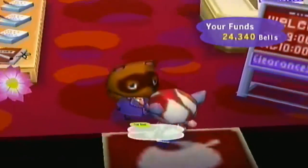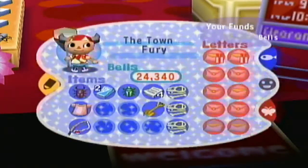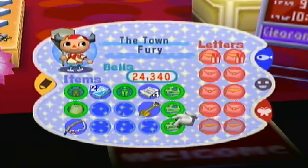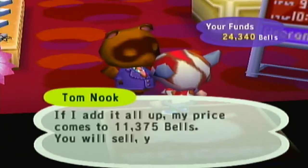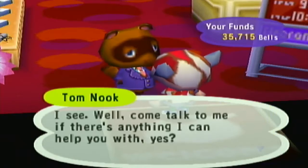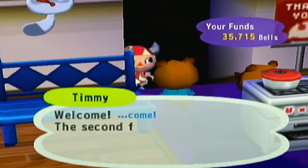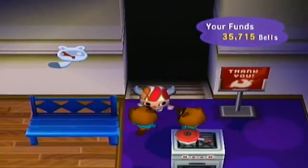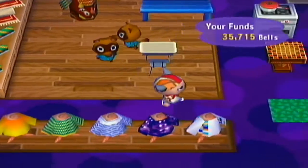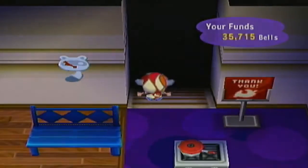All right, Mr. Nook, I have a few things to sell to you. Not many, mind you, but a few. So you can have a saw stag beetle, a shirt, and 3 fossils. We'll take 1,000 bells, sure. Or 11,000 bells. I missed a digit there. Way to go, brain. All right, do we have anything cool up here that I want? Not really, no. So I guess we get to keep our bells today.